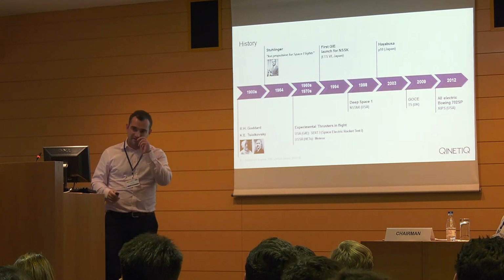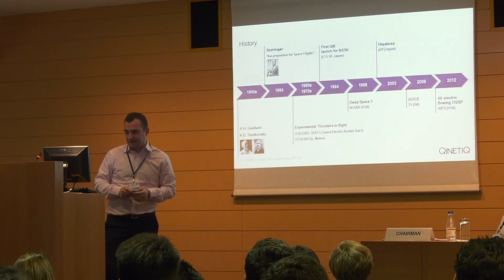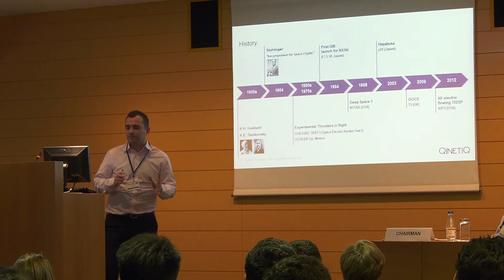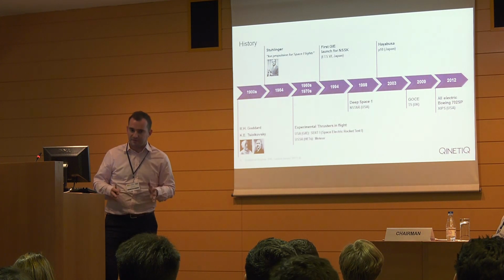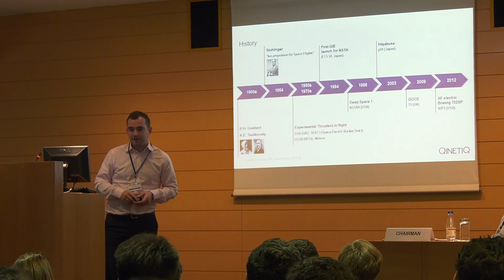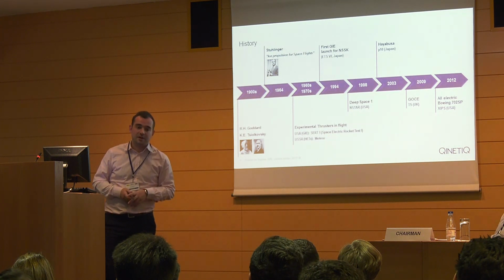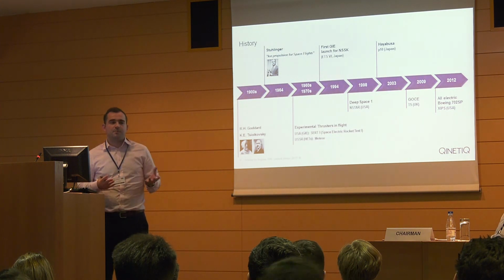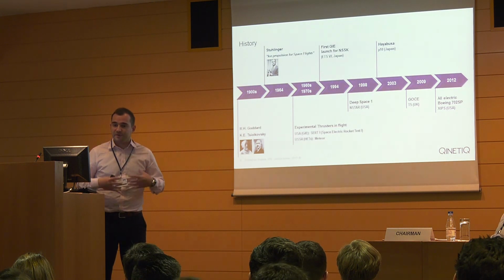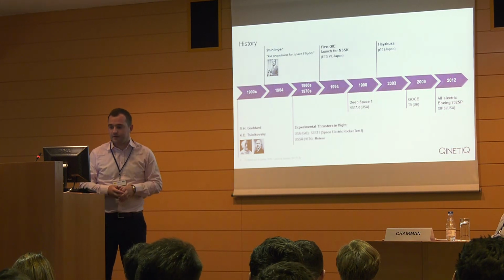So a few words about the history of EP and gridded ion engines in particular. Some people have already talked about it. So EP was really mentioned for the first time in the 1900s, 1906, 1911, by Goddard and Tsiolkovsky. So they're what we call the fathers of electric propulsion. But at the time they only mentioned the fact that you could use electrical power to accelerate particles. There was no atom model at the time. It was very, very vague.